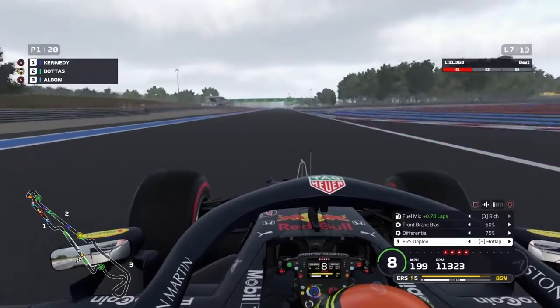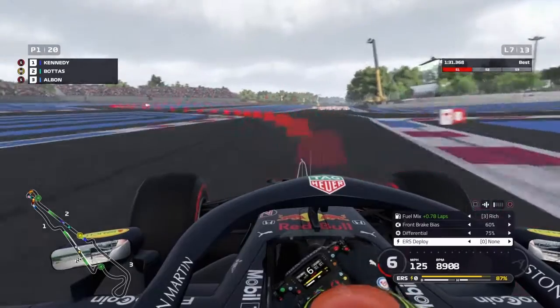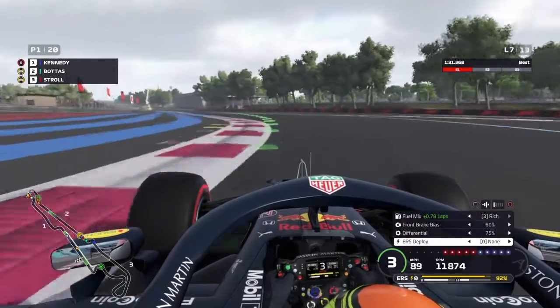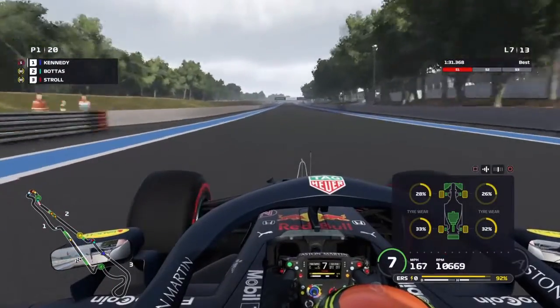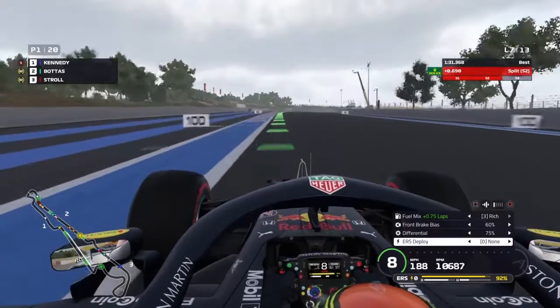Daniel Kvyat now facing up after Lance Stroll, which we overtook early in the race. I think he's going to attempt to move into this chicane. We're really being aggressive here. We want to try and make the most out of these tyres, of course. They're pretty old, a good 30%. That's probably when you'd pit in.